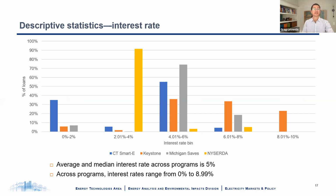Then we have the interest rates. And these are also dependent on the program, and they don't necessarily stay static. They can change over time, and there are also special offers too. For example, a special 0% interest rate offer in Connecticut explains the low interest rates there. It was a promotional offer, and they made a lot of loans during that time period. But the rates range from 0 to almost 9%, with an average and median interest rate of 5%. Next slide, please.